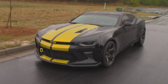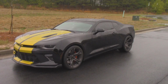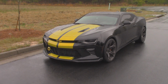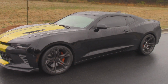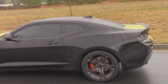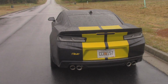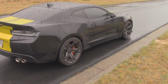Some of y'all may think it's an SS because I don't have a hood wrap. Don't hate, it's a 1LE. Now, anybody before today, was there anybody sitting there asking themselves, you know what? The 6th Gen needs a refresh. It doesn't look good anymore. The look has gotten old. It's gotten stale. It was never that appealing. General Motors messed up the design when they released it. There's something that needs to be done. Oh, the Mustang looks better. Was there anybody on this planet sitting there saying that to themselves before the new 6th Gen was released? I guarantee you very few, if anybody, were sitting there saying that to themselves.